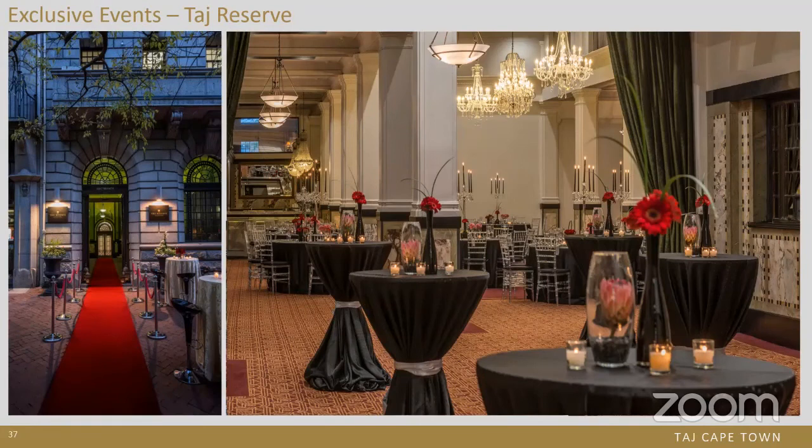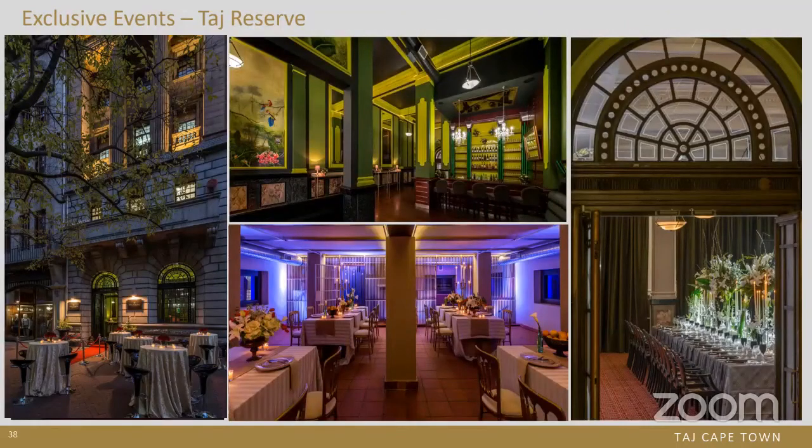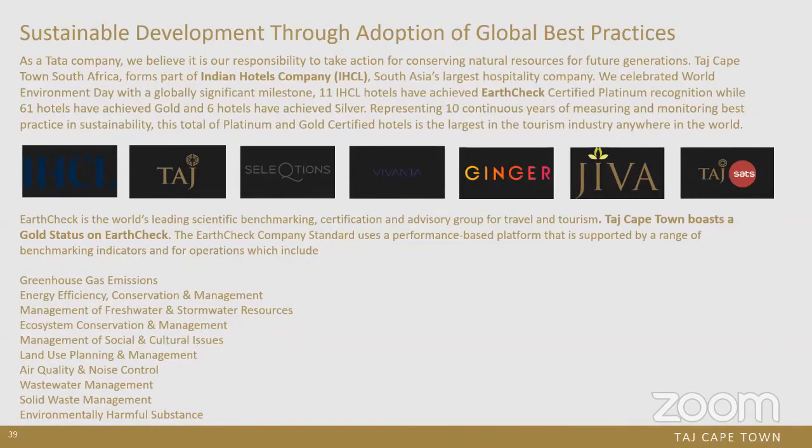And then that is the reserve, the famous reserve with the red carpet, guys. At the Taj Cape Town, you are always a VIP. No one is just an ordinary guest. All guests are VIPs. That's why we have the red carpet thing going on over there for our conferencing. If you know what it means to say attention to detail, you can look at these images and realize that whatever was going on here, we meant business and putting the place in order.